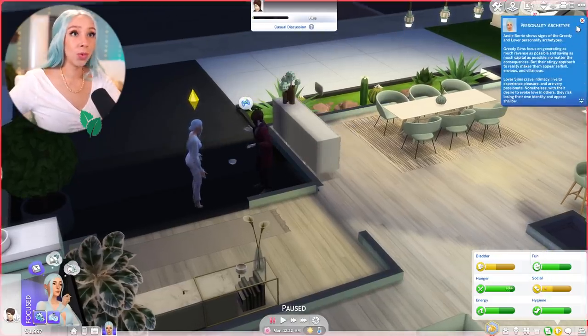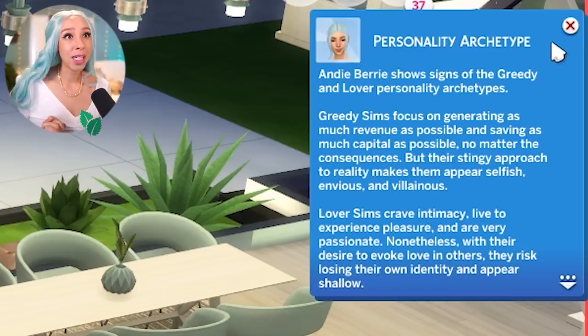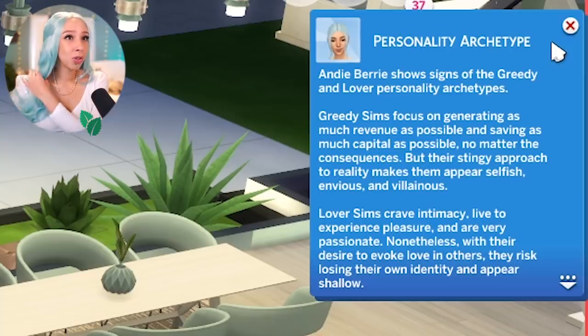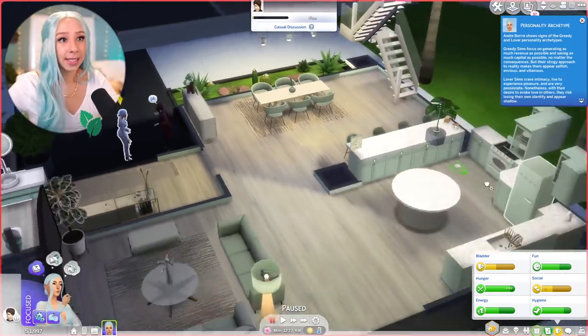Ooh, here we go, guys. This is from the Wonderful Whims mod. Andie Barry shows signs of the greedy and lover personality types. Greedy Sims focus on generating as much revenue as possible and saving as much capital as possible, no matter the consequences. But their stingy approach to reality makes them appear selfish, envious, and villainous. Okay, why does that suit her so much? Because she's materialistic? Hell yeah, guys. I'm excited.